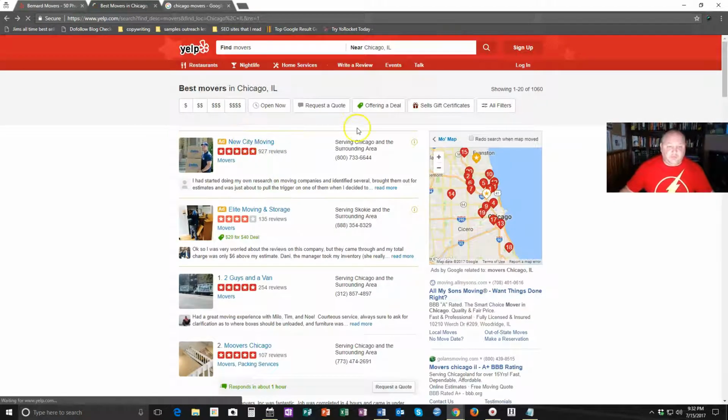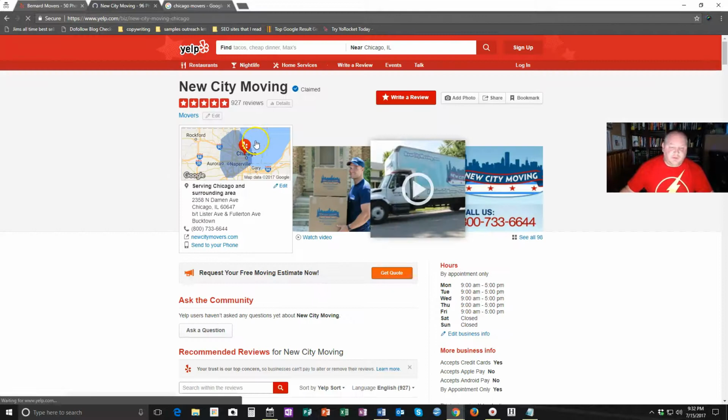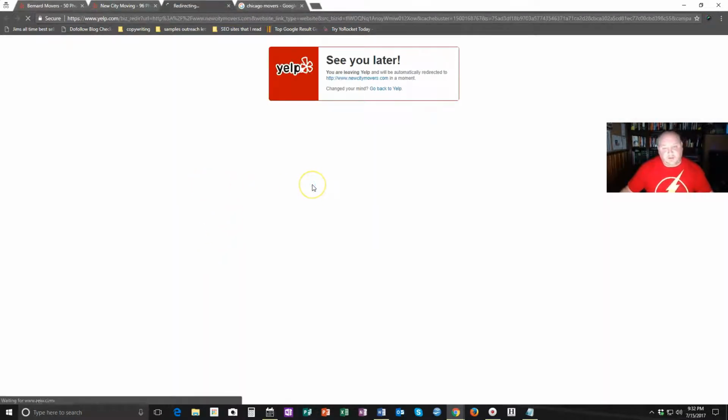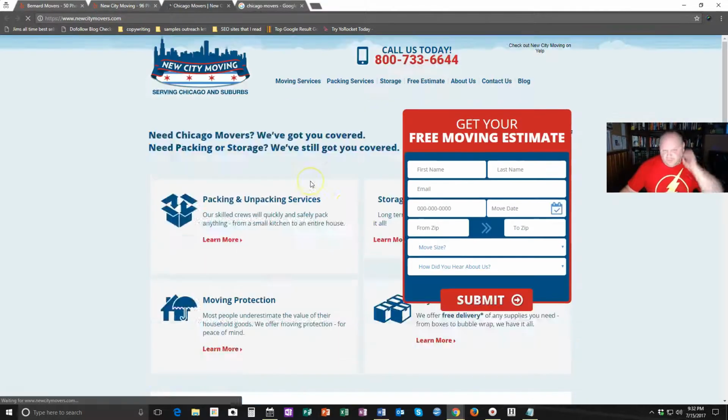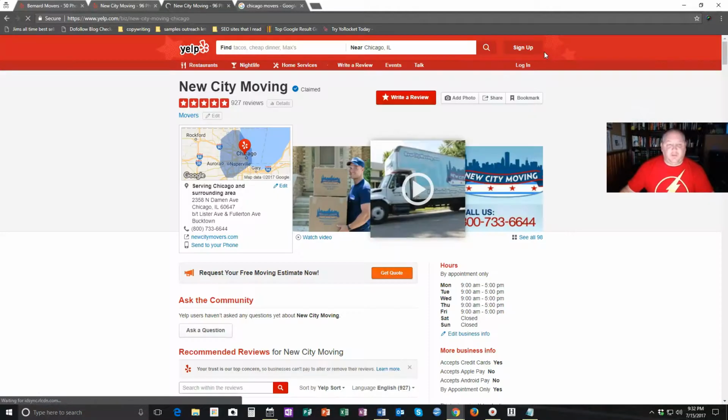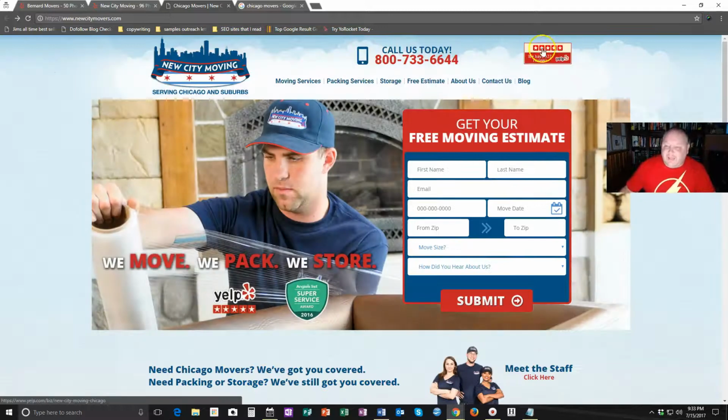Here's New City Moving. Let's check them out. Okay, good. New City Movers. Ooh, I like the website. But see right here at the top, you click that on, and yep, it goes right to Yelp. And it's right there at the top. Instead of putting that badge on, you don't.